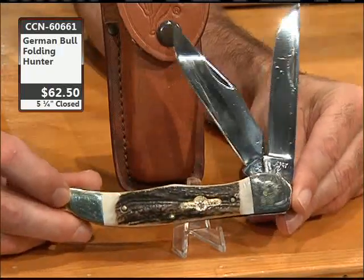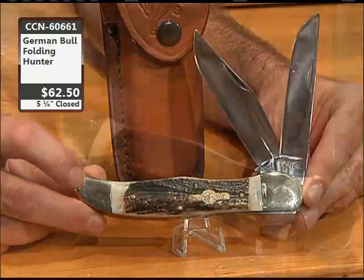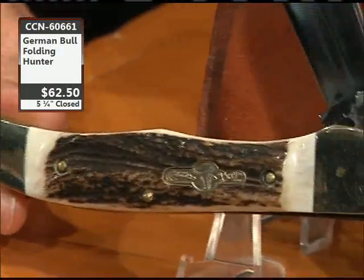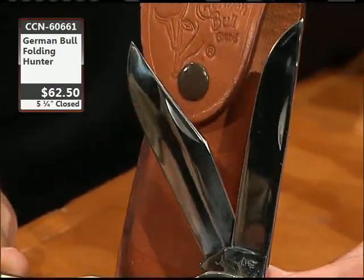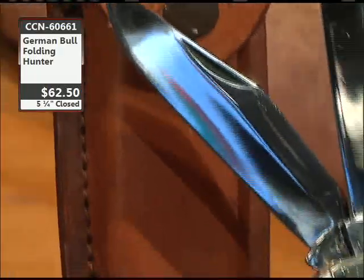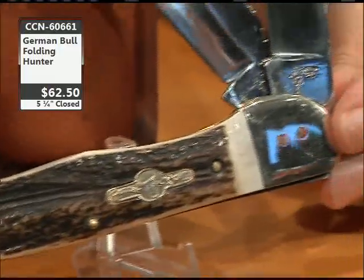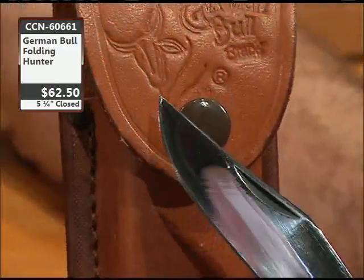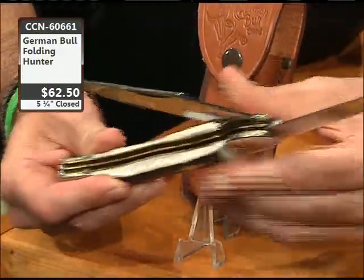That is a true version of a folding hunter in deer stag. Compliments of German bull. It's over 5 inches in length. So the length is larger than a trapper. Oh, look at that deer stag. And they actually embedded to perfection that awesome German bull shield. Look at that. So you're an inch and an eighth larger than a trapper frame, but this is just one beefed up handle. This is big old folding hunter, folks.